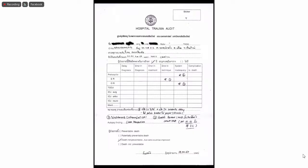When we analyze the form, we can't audit all of the cases, because you may have many trauma cases that have pitfalls. So we use some triggers, just like Dr. Satha said. In Thailand, we use the TRISS score and pick up only the trauma cases that have a probability of survival of more than 75%. If this patient has a probability of survival of more than 75%, they should not die from this injury. So we pick up this case and use this hospital trauma audit form.